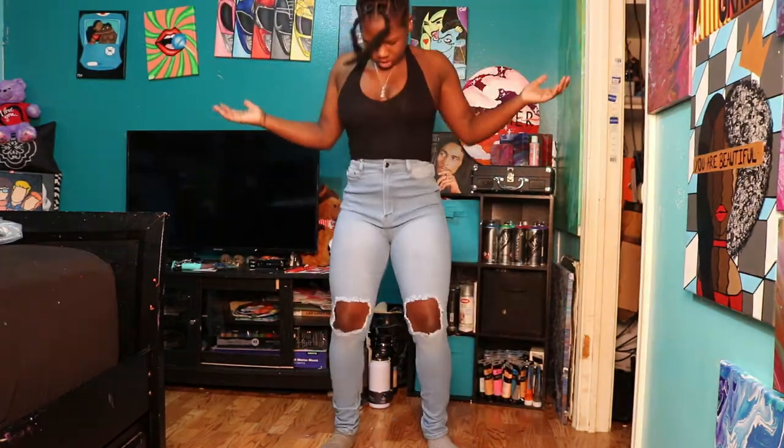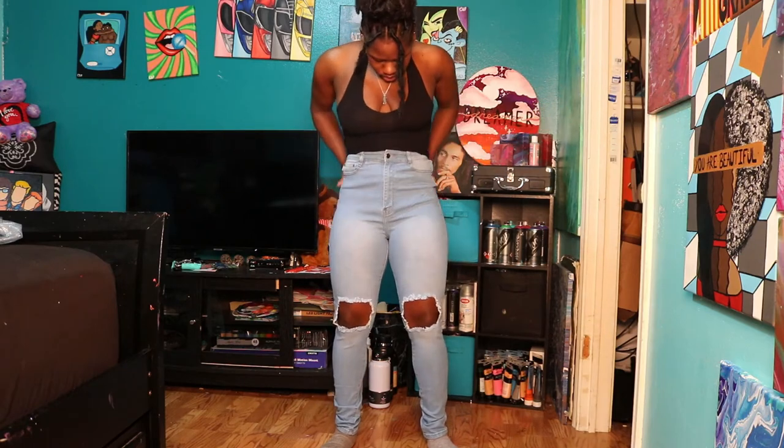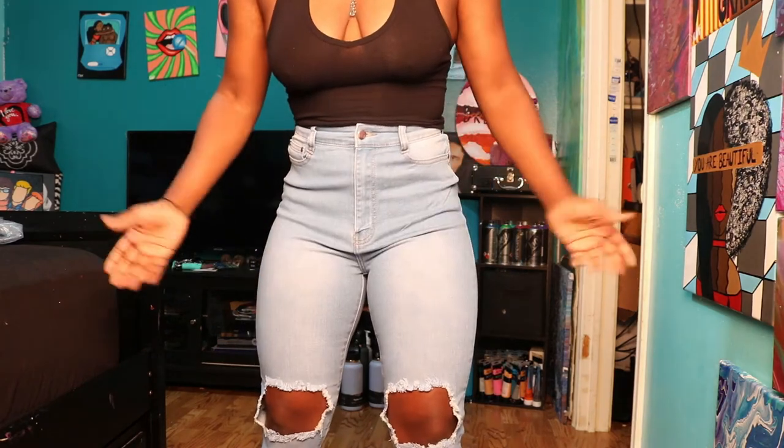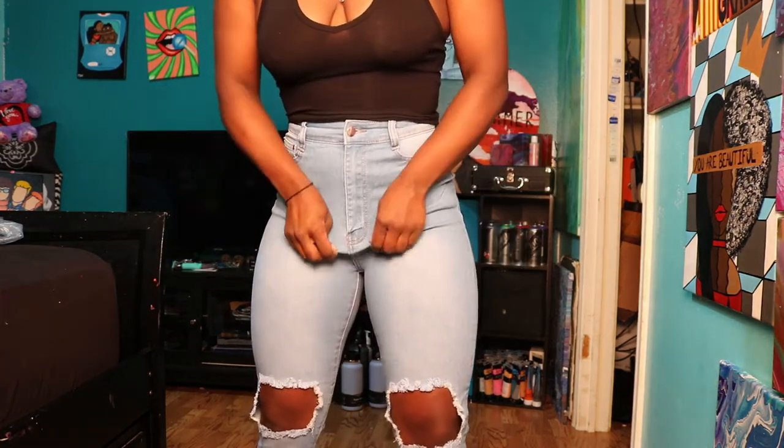Now we have these jeans, and these jeans were returned. They're just hideous. It makes me look like I have a penis or something. Do y'all see that? Your crotch line ain't supposed to be all the way down there. Like, what? I just did not like them.